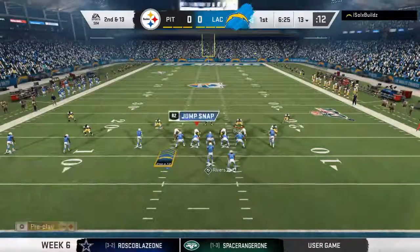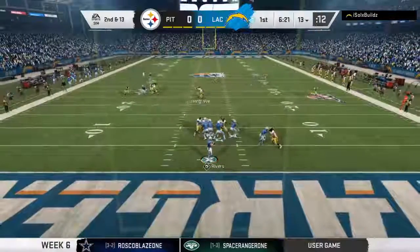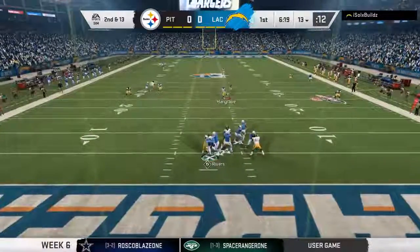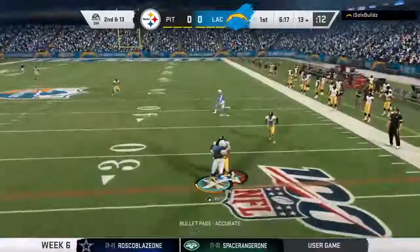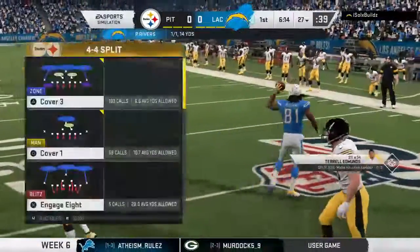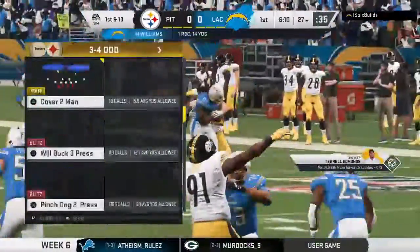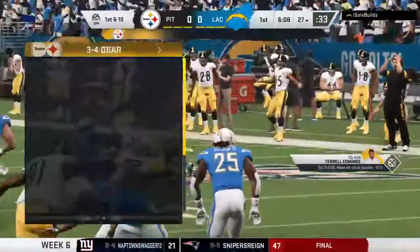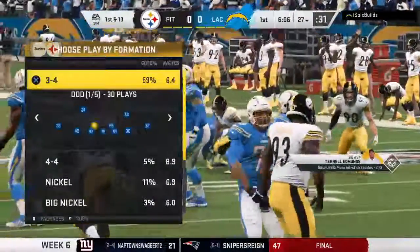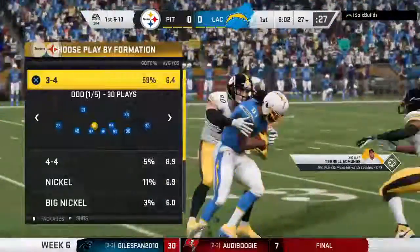From the gun, Rivers finds the open man. It's Mike Williams. And he's taken down, but not before he gets this across the 25-yard line. Give him 14 on that one and a first down. First and 10 at the 27-yard line.